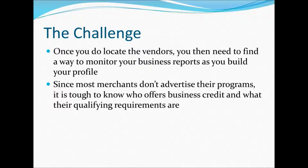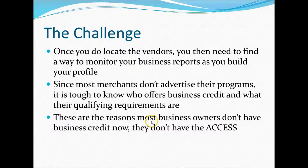First of all, who offers it? If they don't promote it, they don't advertise it, how do you know Costco has a business credit program? How do you know what it takes to get approved for their business credit program? Well, the answer is you don't. You could go to Costco and say, do you have this? And they'll say, yes, we do, and they'll give you an application. But from that point on, you don't know if you're going to meet the criteria, and you don't know how to complete the application to make sure you get approved with no personal liability. Those are some of the challenges you're going to face.